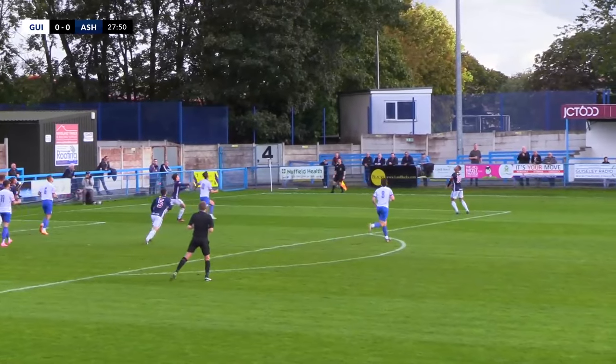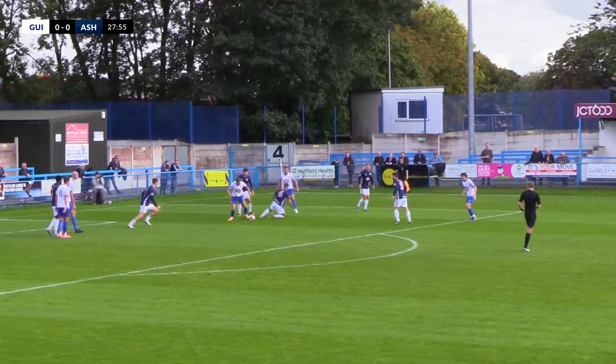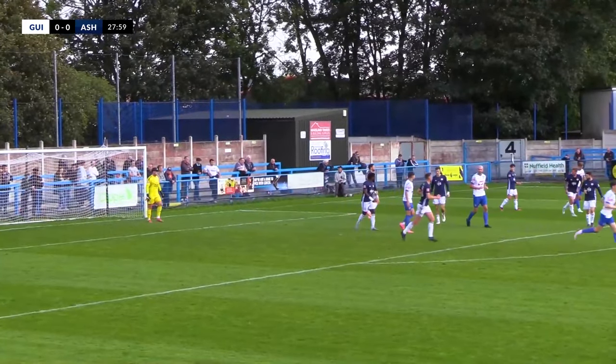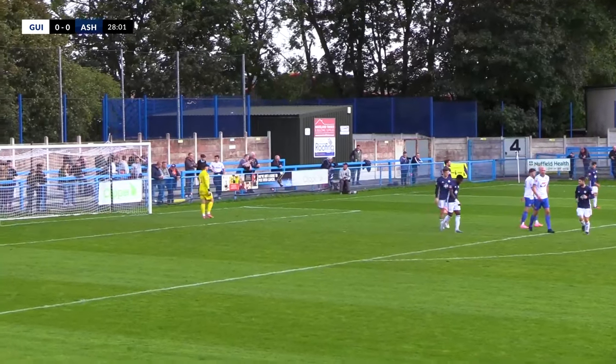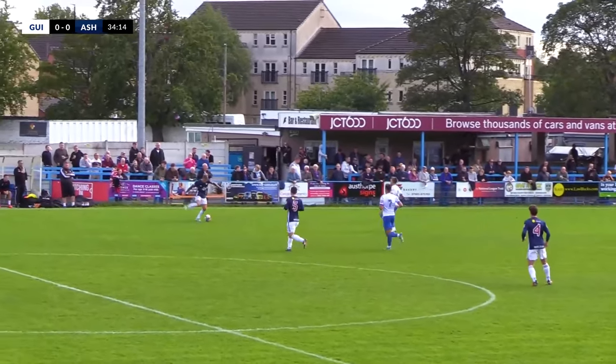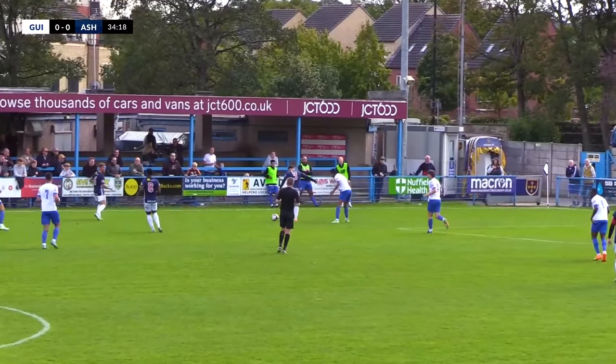Stacey doesn't get his free kick high enough. Oh, it's a great touch from Chippendale to pluck it out of the sky. Shot taken by Kendall. But actually it's not, because Kendall's adjudged to have fouled his man prior to taking the shot. And the free kick goes the way of Ashton United. And Chippendale puts the pressure on to try and win it back. But here's Newton. Far side.